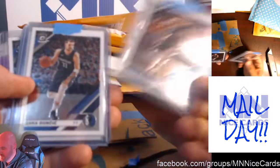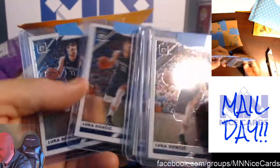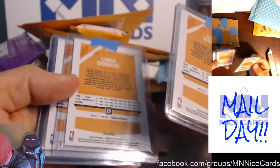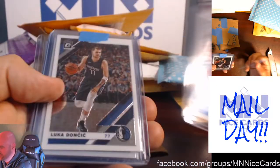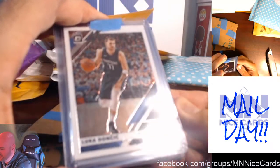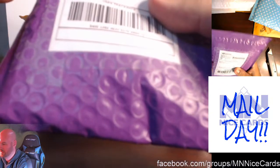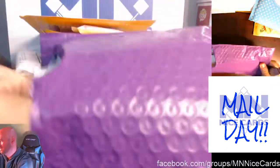This first package looks to be a bunch of Luka Doncic, this year's version of Optic base. These are pretty cheap. This is kind of a speculative thing. I don't know what kind of condition they are. When they come off eBay, you kind of take your chances. But these were very, very cheap. I don't remember offhand, maybe 20 bucks for all of these. If that's the case and I can get a couple of PSA 10s out of the deal, I imagine once the season starts, or next season starts, they may be worth it. That we'll see, but again, low risk on some of those types of purchases, right?